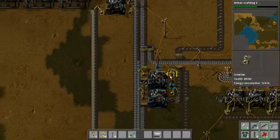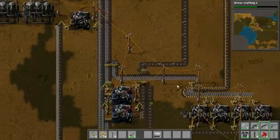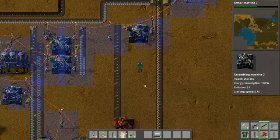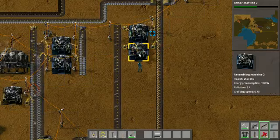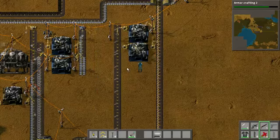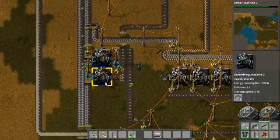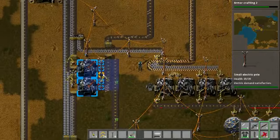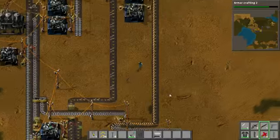Let's take more of these plates. Now we have enough. Like this. Now we are making more. I hope that's enough for this factory to work too. Yeah, okay, that's enough.